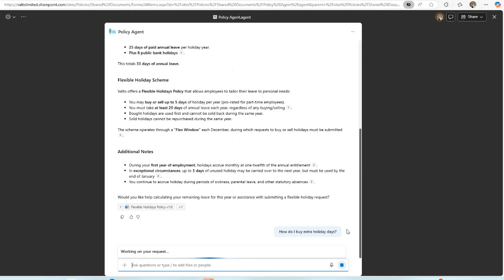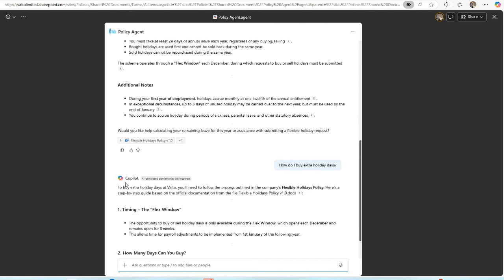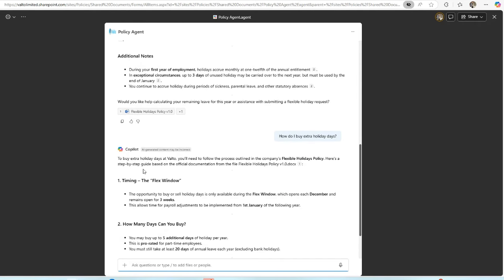So again, no one's prompted this SharePoint agent to actually give me that information. It's just come up with it itself. So here we go. You can see it's powered by Copilot, and now it's got me the answer.